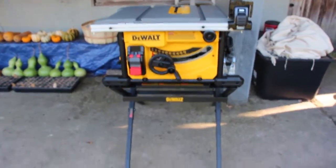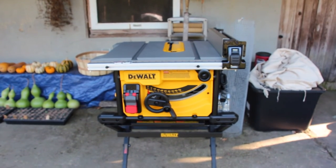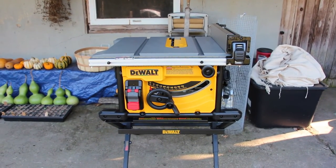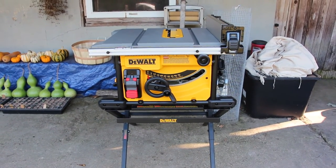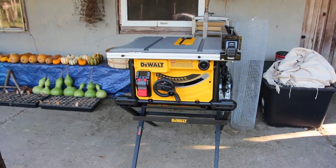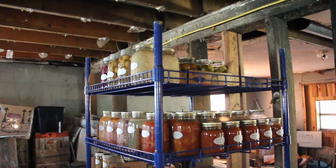I recently turned another year older, and my love Petra pulled a fast one on me. This DeWalt saw was my birthday present, and it's one of the contractor models, but this thing is built solid. I like it.